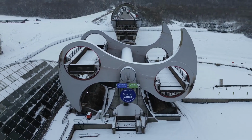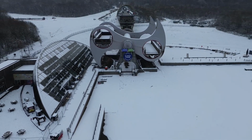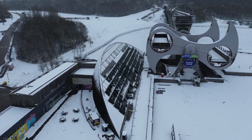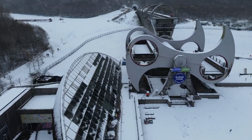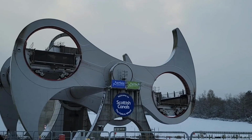The Falkirk Wheel is the only rotating boat lift of its kind in the world, and one of 2 working boat lifts in the United Kingdom, the other being the Anderton boat lift. An amazing project which we cannot do justice to in our recordings, just incredible to see.